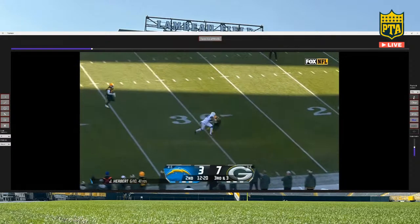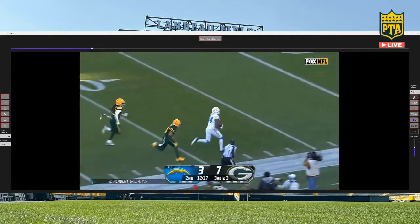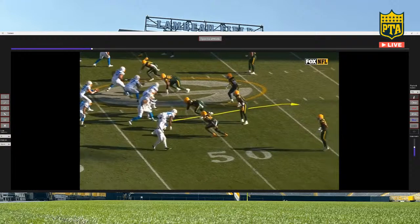And then, of course, Mr. Tackle himself, Jonathan Owens, completely whiffing. That's how you give up explosive plays. So, again, play call or execution? To me, it's execution. How do you see it, Tim?